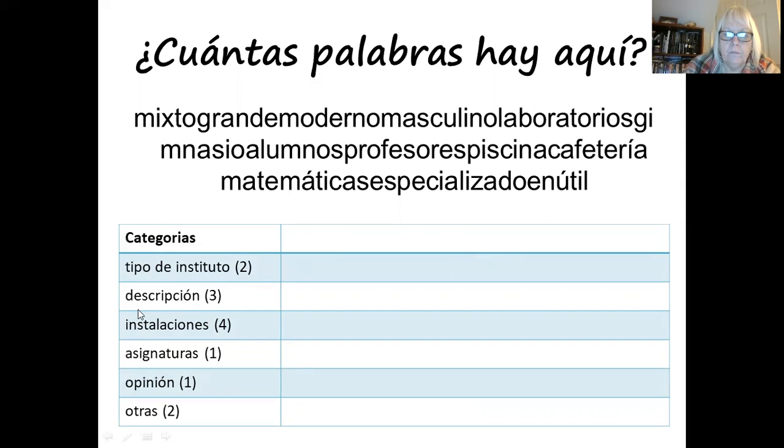Type of school, description words. What are things like? Instalaciones, facilities. Asignaturas, that's a word for subject. Opinión, there's an opinion in there. And otras. So what other words can't you put into one of these categories? Pause the video, do the task, start again when you've done it. Off you go.